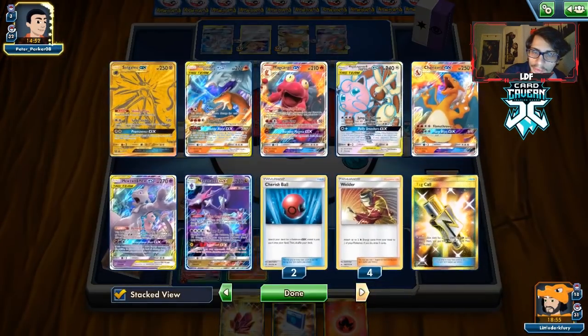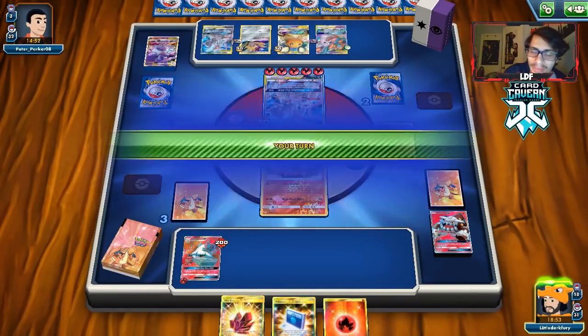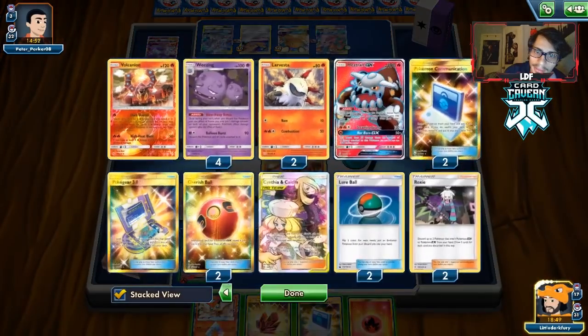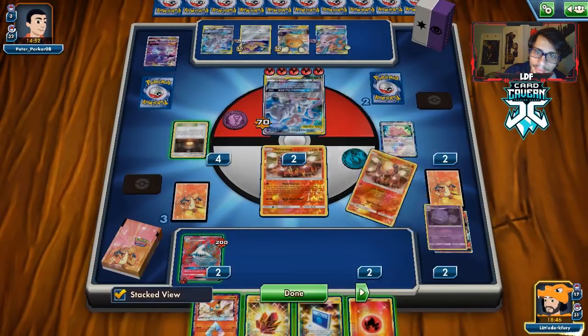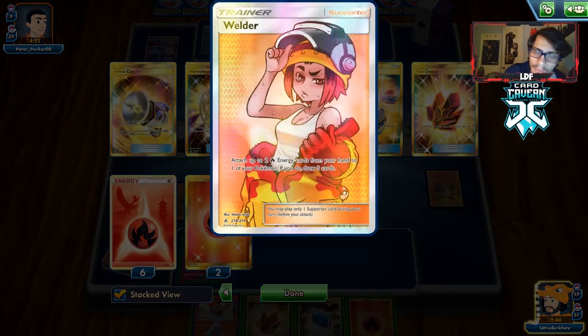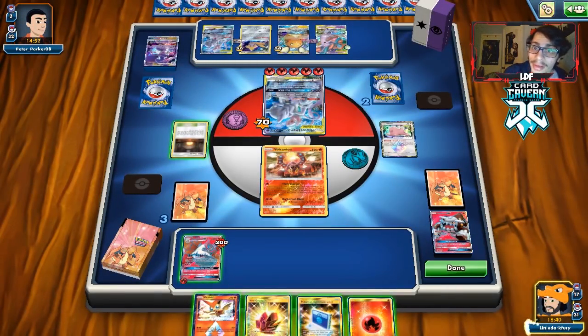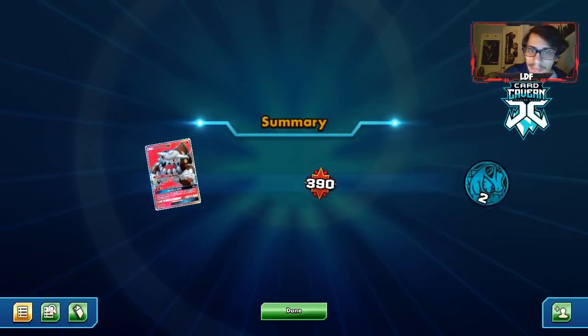We can bring in the Volk, force him to find the energy for the Naganadel. Don't think that matters. Alright, we just need to draw a way to do Victini here to win. Yeah, never mind. We're not going to get Welder. One Welder the whole game. We only saw one Welder. How many Pokégears? What? That's bad RNG for you. That is bad RNG for you.